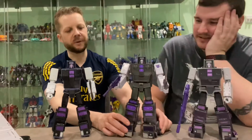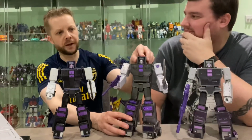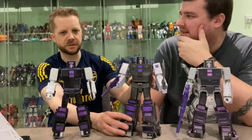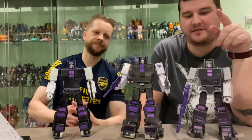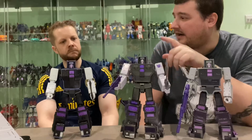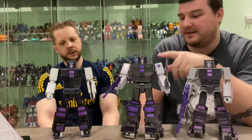It won't be the end of the world, because I think he'll probably end up in combined mode, I'd imagine. I'm really curious how the Fans Toys combined is going to look. I'm actually going to stop buying the Fans Toys because I can't afford both the Fans Toys and the DX9, and I'm keeping him. I think I might sell my spoiler, but I'm definitely keeping him because I think he's awesome. I'm going to keep him in robot mode.